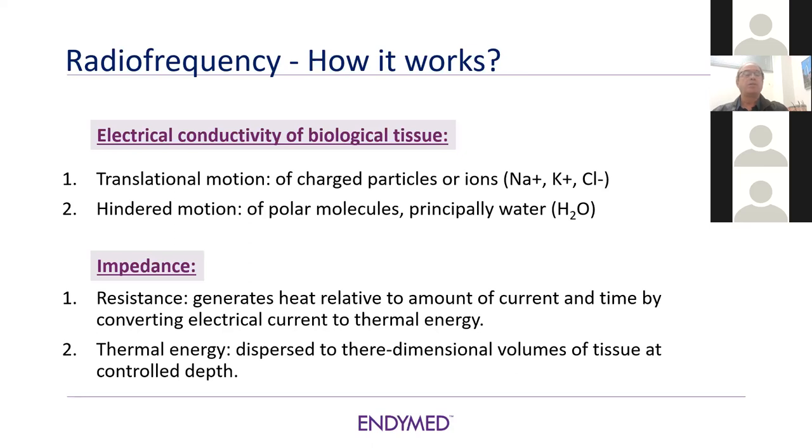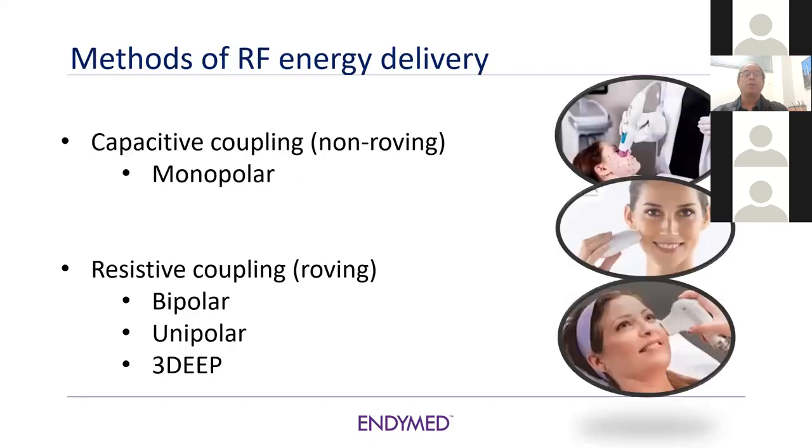The resistance is generated in relative amount of current and time by converting electric currents to thermal energy. Thermal energy is dispersed in a three-dimensional volume of tissue at controlled depth. These are the methods typically seen in radio frequency delivery. Capacitive coupling is non-roving, the monopolar type, which we all know from Thermage. And we have resistive coupling, which needs in-motion roving, such as bipolar, unipolar, and 3Deep by EndyMed.